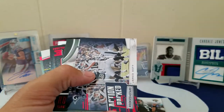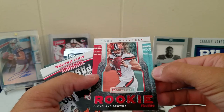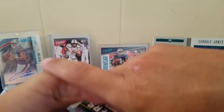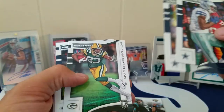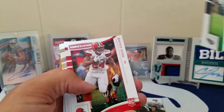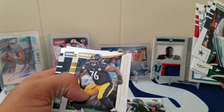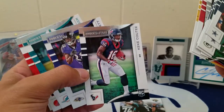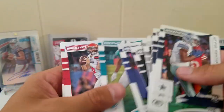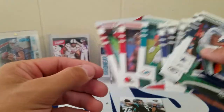Carson Wentz, Jared Goff, Aaron Rodgers. Here we go. Rookie Rush, Baker. That's what we're looking for. We're looking for the big show. Andy Dalton, Devontae Adams. Let's see who our rookies are. Gallup, Dorance Armstrong, MVS, Micah Kiser, Harold Landry, Chubb, Arden Key, Rojo, Chukwuma Okorafor, Kiki, Anthony Averett, Minkah, there he is in all his glory, Baker Mayfield, and Dante Pettis.